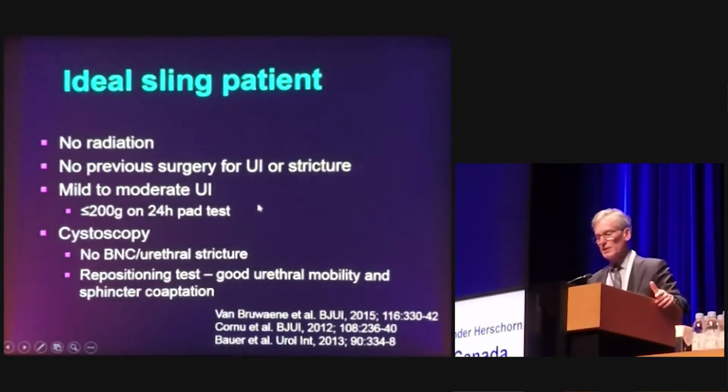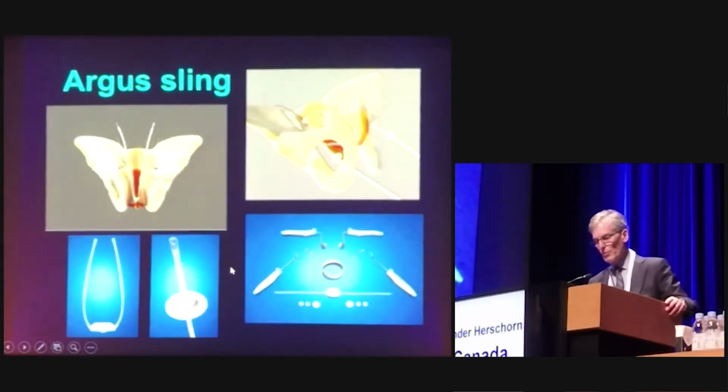So what's the ideal sling patient for incontinence? Well, someone who's not had radiation, no previous surgery for urinary incontinence, or no stricture. Mild to moderate, that is 200 grams or less. Usually that's difficult to define. Cystoscopy shows no intraurethral problems. And what has been defined is a urethral repositioning test to measure urethral coaptation.